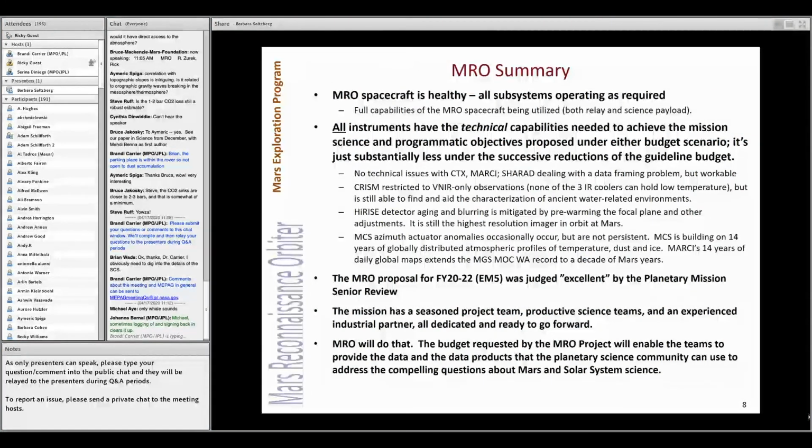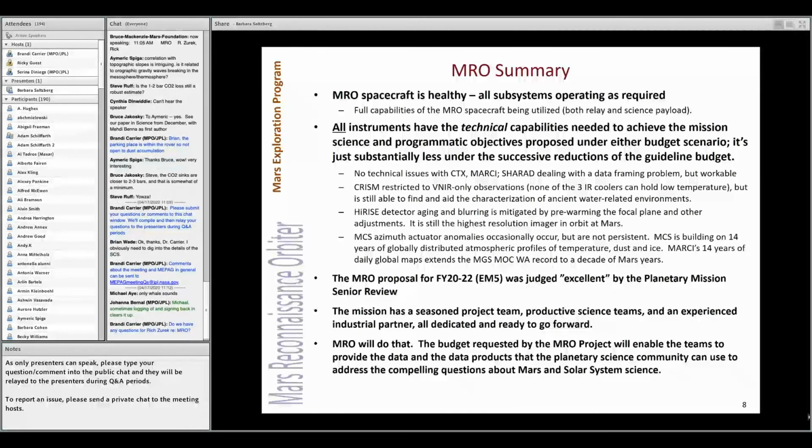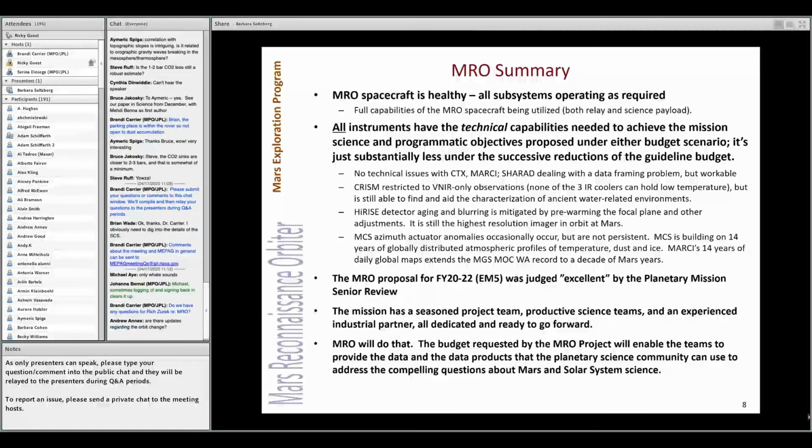So the MRO spacecraft is healthy, and you might ask how I can say that. Well, after I prepared this chart and submitted it, MRO went into safe mode. It does that occasionally, about once every 2 years or so. The spacecraft seems to be very healthy. In fact, the team is in the process of bringing it out of safe mode even as we speak today. And we'll probably resume relay and science observations early next week.